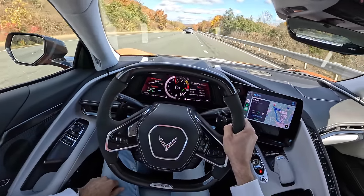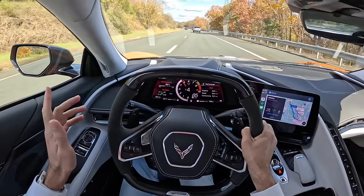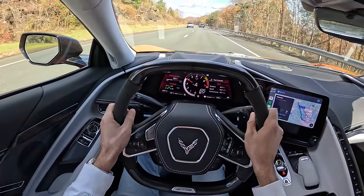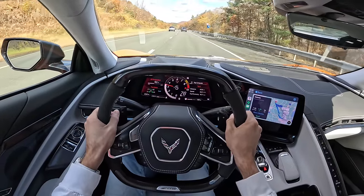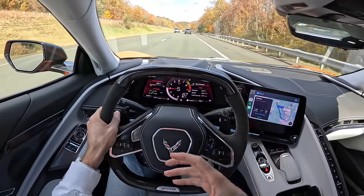This thing gets up to speed on the highway incredibly quick, but it's refined. It's a lovely place to be. This is the greatest thing about a Corvette, is that now we're getting supercar performance from a flat plane V8, but we're also getting a reasonable and comfortable place to live in the real world.